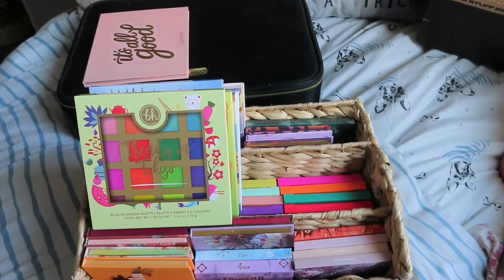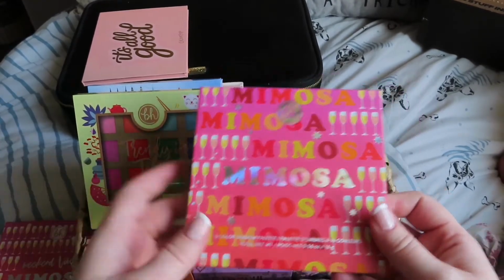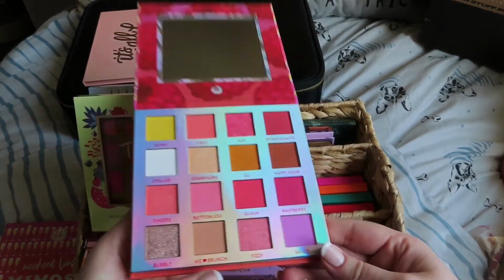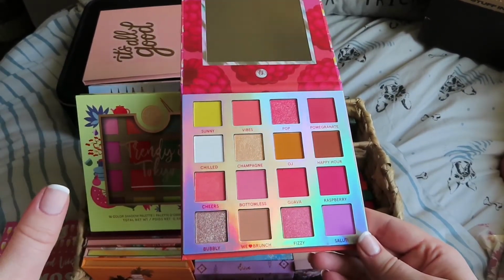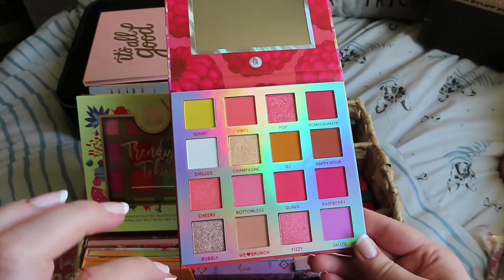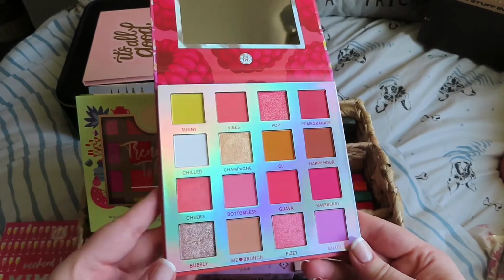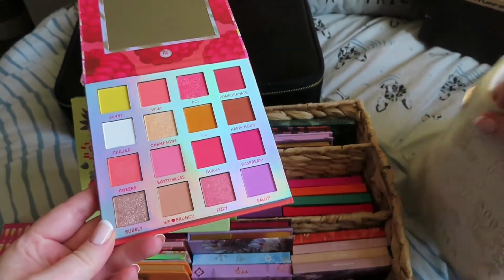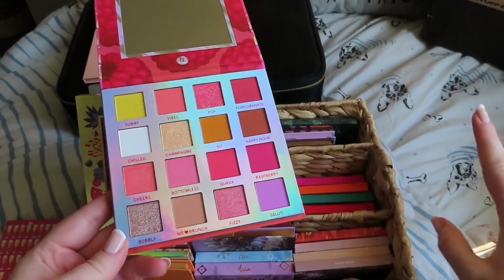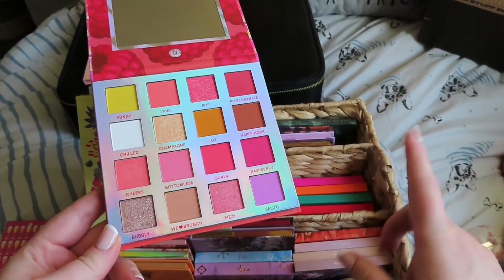Okay, and now these are my newest palettes from BH Cosmetics. This is the Mimosa palette. I used this one yesterday. This isn't in my Shop My Stash, but I've got a bag that I keep my brand new makeup in. Anything that I've bought since the beginning of April lives in this bag, so that I can pick from new stuff, get some use out of it, decide if it's going to go in my Shop My Stash or go back into my collection.